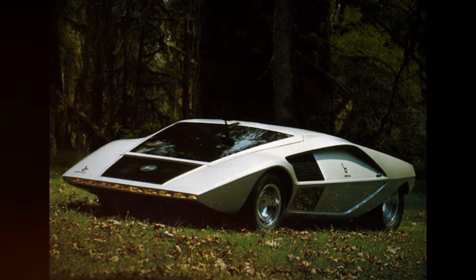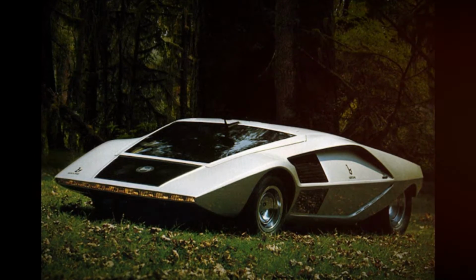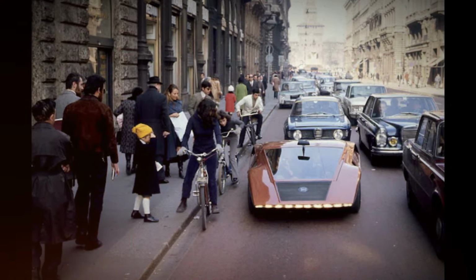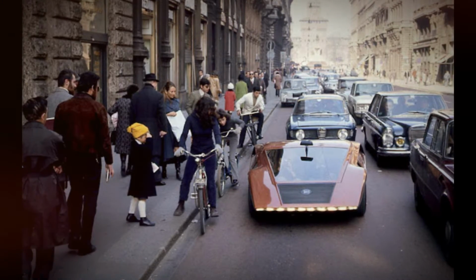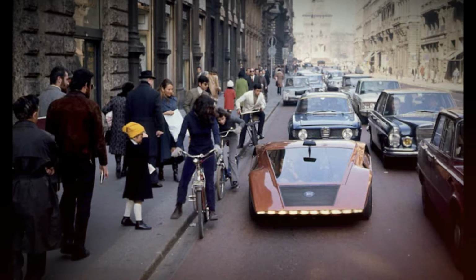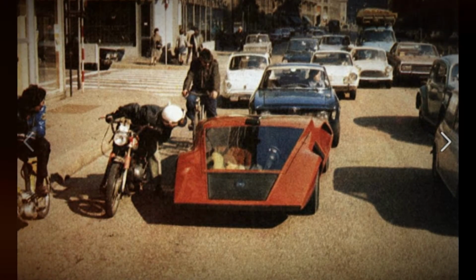In the late 1960s, the car world was changing fast. Muscle cars were roaring in America, supercars like the Lamborghini Miura were rewriting performance rules in Europe, and design studios were entering what we now call the wedge era. Sharp angles, low silhouettes, and futuristic lines were replacing the curvy designs of the 1950s and early 60s.